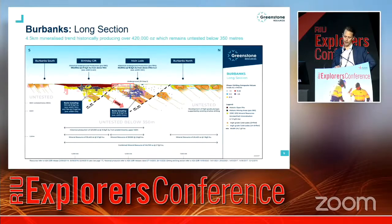The Birthday Gift and main lode underground mines historically produced over 320,000 ounces, of which there was very much a high-grade core at Birthday Gift, where over 180,000 ounces was produced at 27.4 grams per tonne from the top 110 metres. Importantly, within the historic mining areas of both Birthday Gift and main lode, these areas were only mined down to 110 and 275 metres respectively, and both have very little exploration below 250 metres, despite us already knowing that high-grade mineralisation remains open at depth.